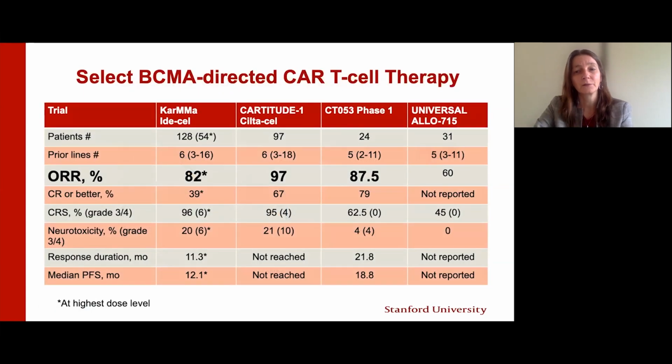Now, ide-cel, as I said before, is not the only CAR T-cell product that is being studied. It just is the only one that's been approved so far. And here's just a very selected overview of some other studies that are being performed and that also look very promising. So there's the CARTITUDE trial. This drug is called cilta-cel, that has high response rates. And the other trial, the CT-053, is a phase 1 study that's currently being conducted in China that also shows really high response rates.